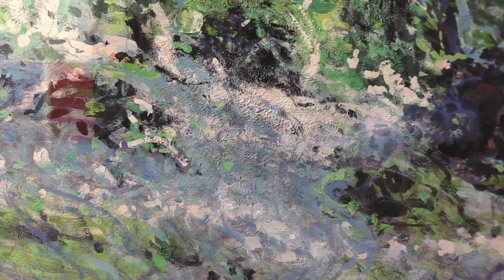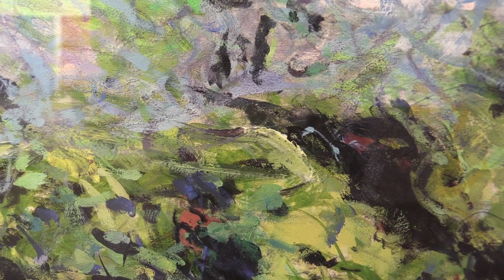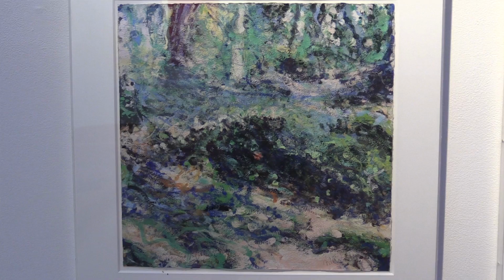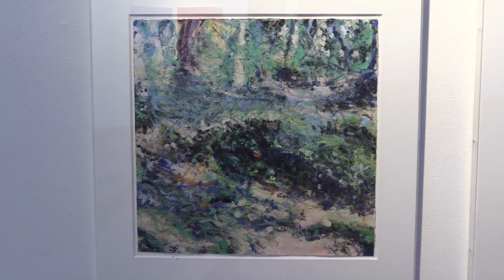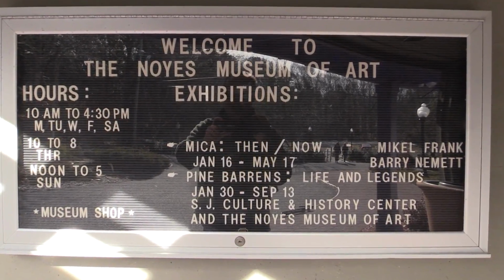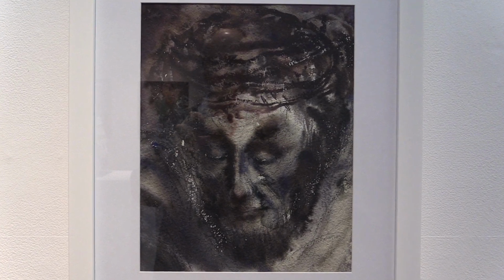I use gouache myself, but I use it fairly wet. As I'm looking at hers, there's a kind of dry quality to the application, a kind of scumbling, light over dark, and I think she handles the medium quite beautifully. She has a way of handling the surface that's quite personal. MICA, MICA, MICA. This show is so terrific, it's well worth driving over to see.